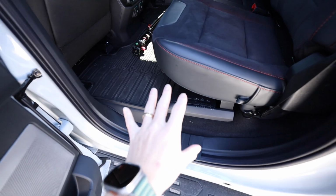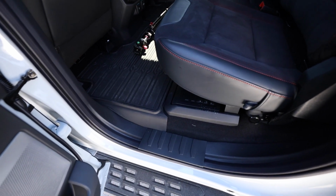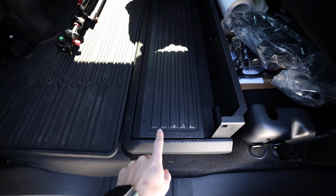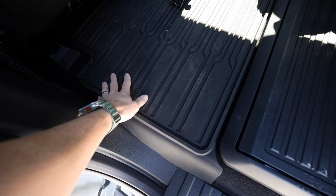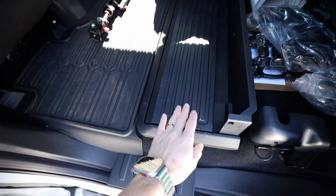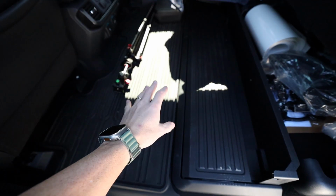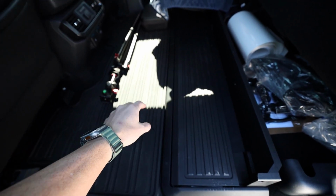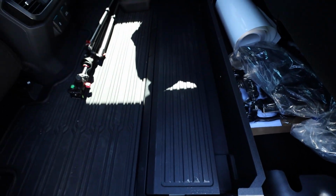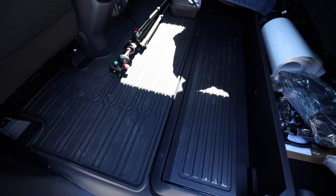Now, one thing that I hate that Ford changed from the Gen 2 afterwards, under the seat, they've got this big plastic box. On my Gen 2 Raptor, this rubber would extend all the way to here. It was totally flat, totally level. We could store stuff back here. My dog had an easy time standing here. Ford made this silly plastic box that sits back here to hold tools or groceries or whatnot. I'm not a huge fan of it.